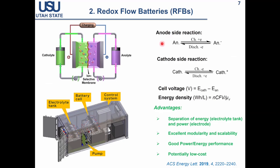During battery charge and discharge, at the anode side, the anode side material solution, we call it anolyte, will be reduced in the charge process or oxidized back in the discharge process. And the cathode side solution, we call it catholyte, will be oxidized in the charge process or reduced back in the discharge process. So during charge and discharge, the materials are oxidized or reduced in the negative or positive chamber, so the energy can be stored and outputted.